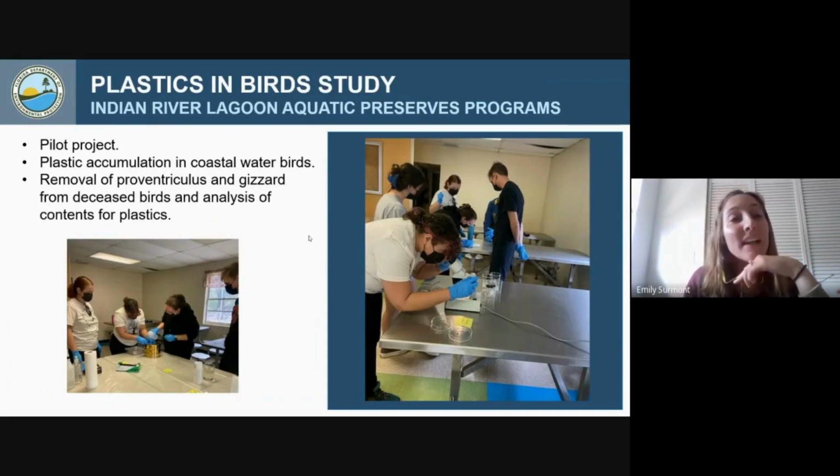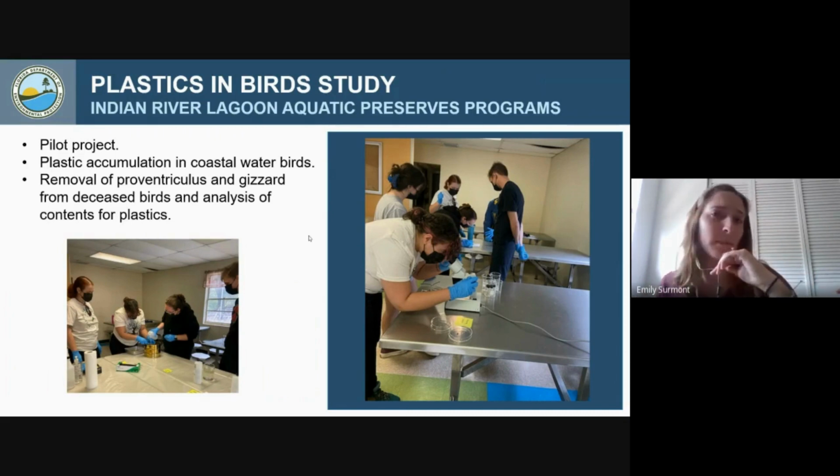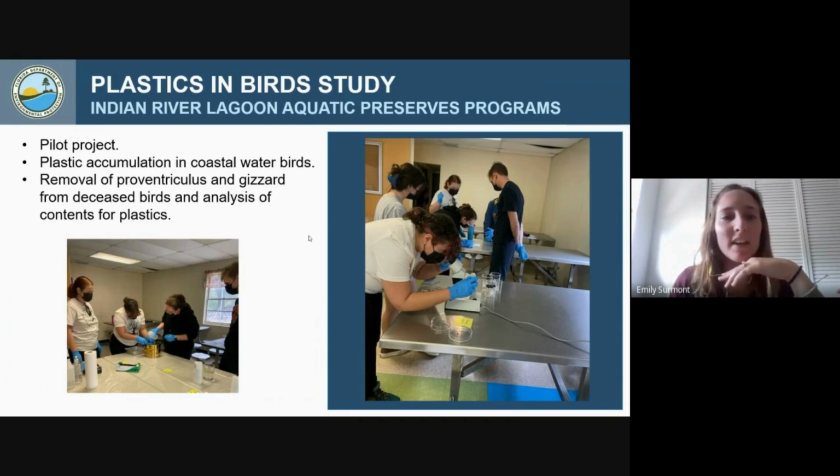We're also doing a plastics and birds study. So essentially we're trying to figure out how much plastic birds in the Indian River Lagoon are ingesting, if any. A study like this hasn't been done before in the Indian River Lagoon, and we have no idea if birds in the Indian River Lagoon are ingesting plastics or not. So we're trying to find that out.